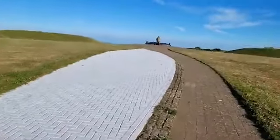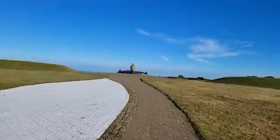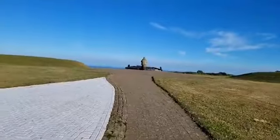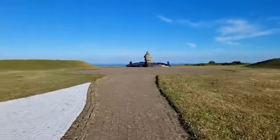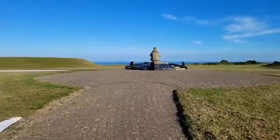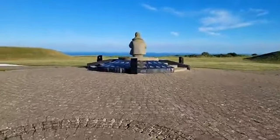Dover and Folkestone will actually, after the Battle of Britain, endure bombing from the French coast. Dover is pounded all the time during World War II, obviously because the Germans occupy France. But you just cannot get over the beauty of this place. I mean, who would not want to come and walk around this, even if you didn't like history?